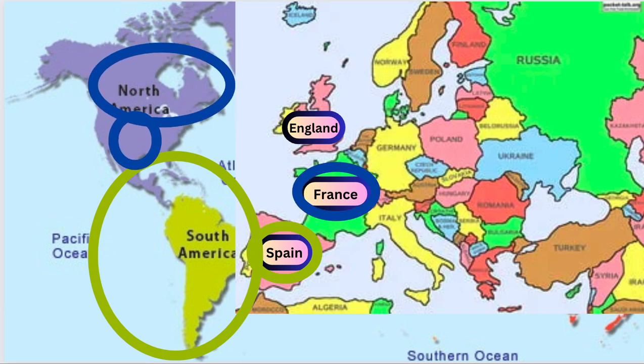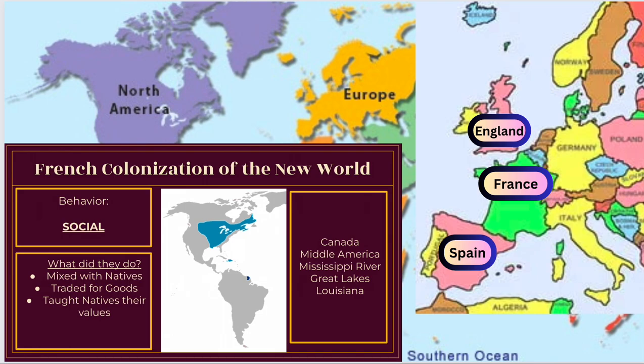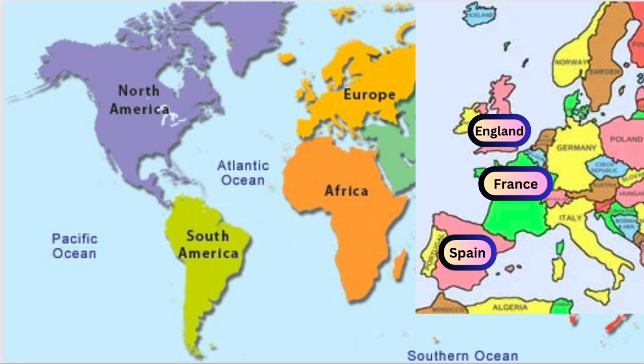France will also grab some land, as we see over there in the blue, where they will take Canada and Middle America. They'll go down the Great Lakes and Mississippi River, but France was a little bit more social. They weren't focused as much on conquering as they were with mixing and trading with the Native Americans.